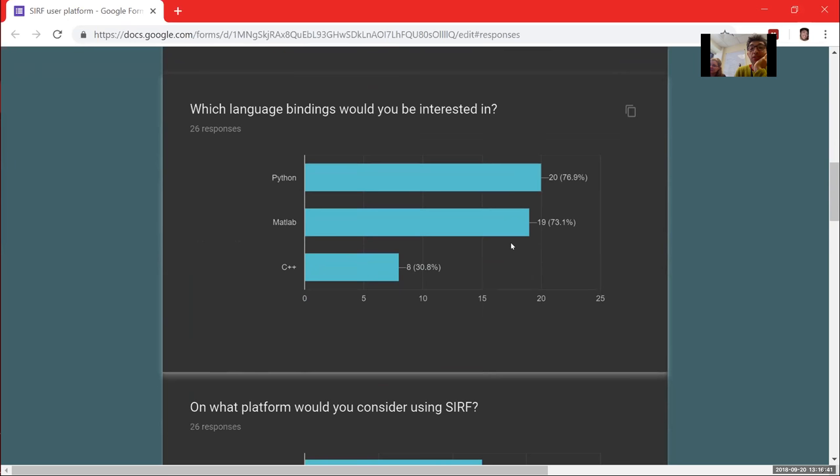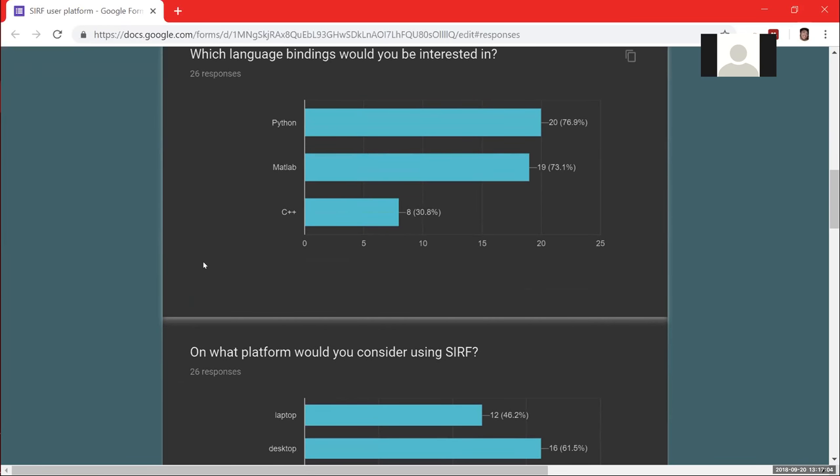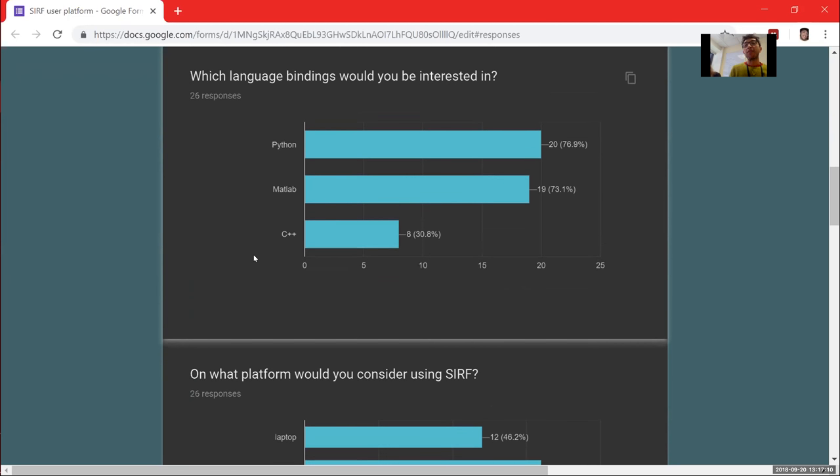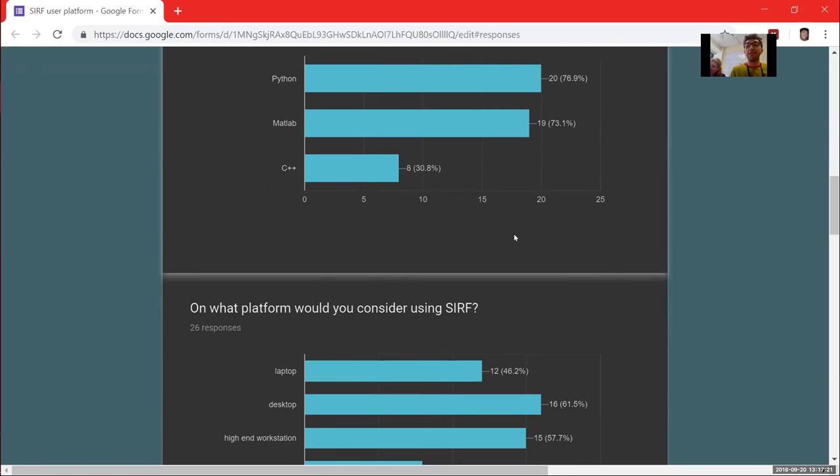Most of the people have interest in language bindings other than Python. Some people have interest in binding also in C++, which is interesting, and it wasn't expected, at least at the beginning. And for David, Python seems to be winning over MATLAB. Those percentages don't make sense. Well, no, they do make sense because it's a multi-response question, so you allow people to say they are interested in the three of them. So they don't add up to 100.